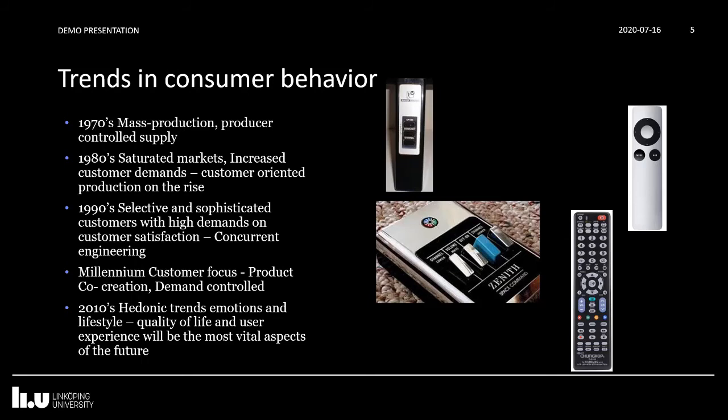So then let's jump to the 1970s. How did markets look like in the 1970s? Of course, very different to today's markets. Mass production prevailed. The same type of production was introduced after World War II. Products were very anonymous, looked very much alike, did however fulfill the customer's functional needs. You can see this TV remote control here. Boring stuff, on, off, volume, but that's about it. There is no more need to that.